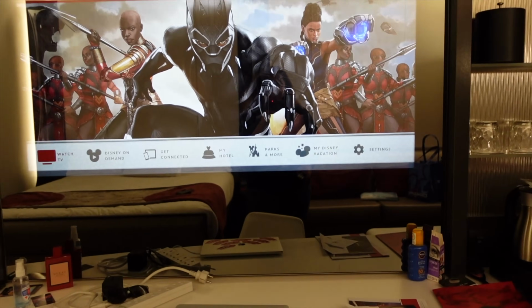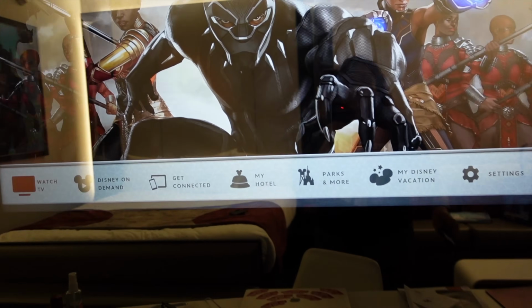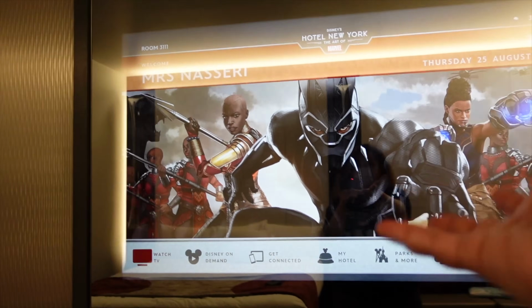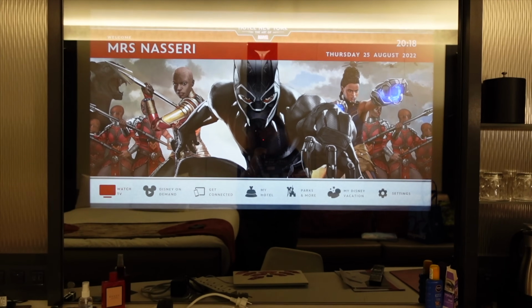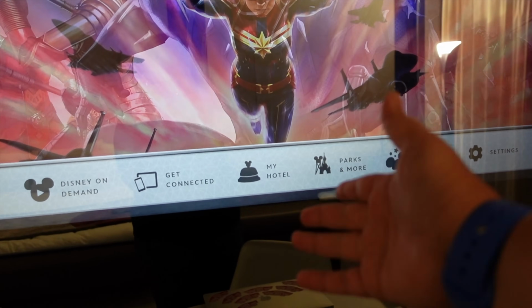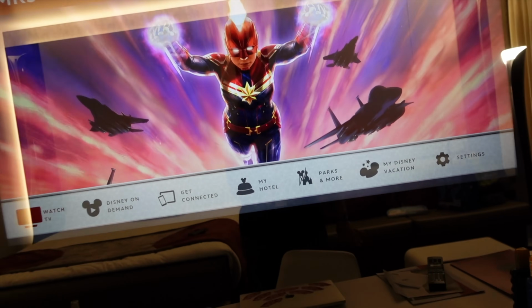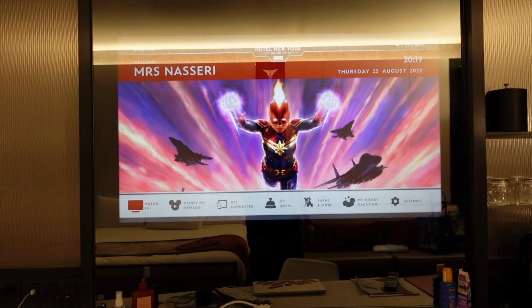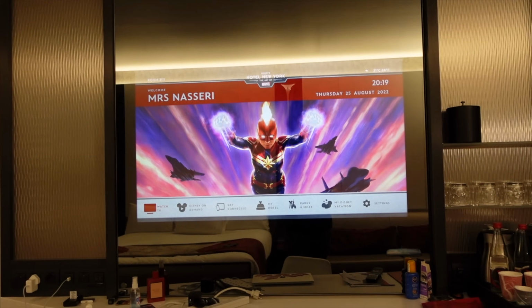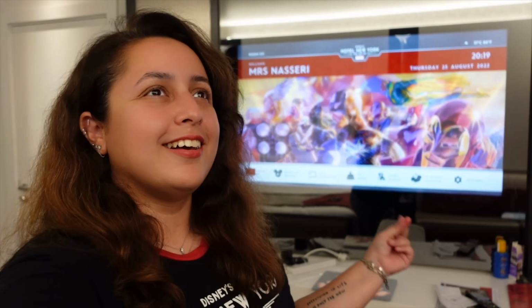It's almost the same as the mirror, but also it does that really fun Marvel effect with the comic strips and everything. And then it kind of goes here, where from here you can go to different areas that you would want to. Disney On Demand, get connected, my hotel, so information about the hotel, parks and more, my Disney vacation settings, and yeah, if you wish to, you can also get some French TV channels. But I genuinely think this is probably the coolest element of these new hotel rooms.